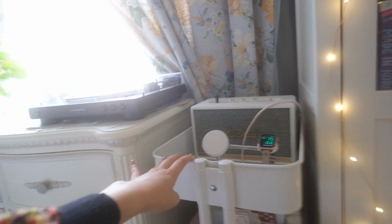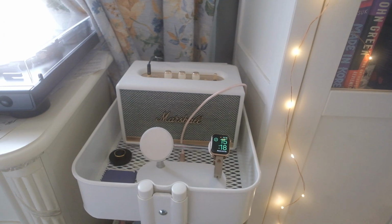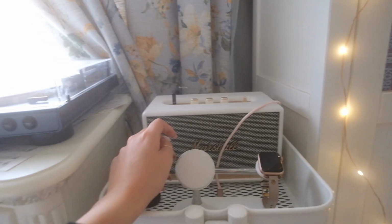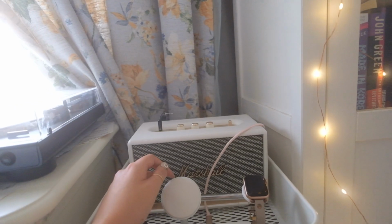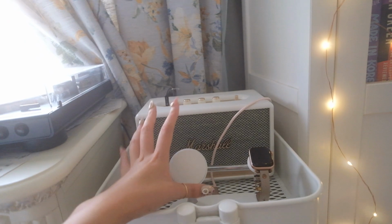On the left side of my bookshelf, I have this utility cart, which I'm obsessed with. The top layer of my utility cart connects to this speaker, which connects to my record player, and in front of it is where I charge my phone and also charge my watch. Personally, I don't like sleeping with my phone next to me because I know that I will use my phone an hour before I go to sleep and the hour that I wake up, so I usually charge my phone here so I can't have it next to my bed.